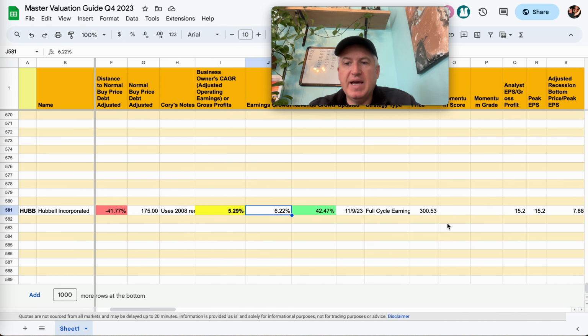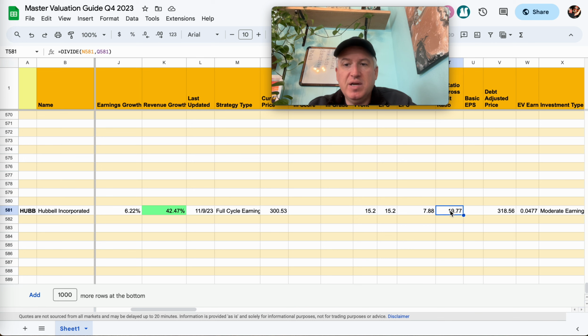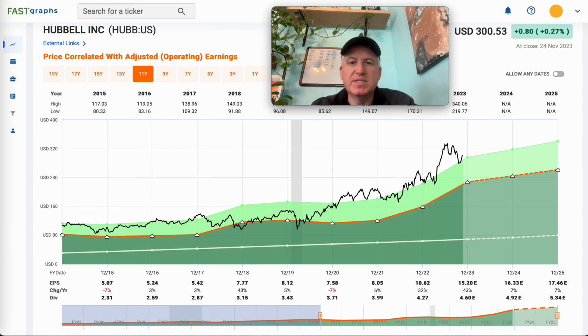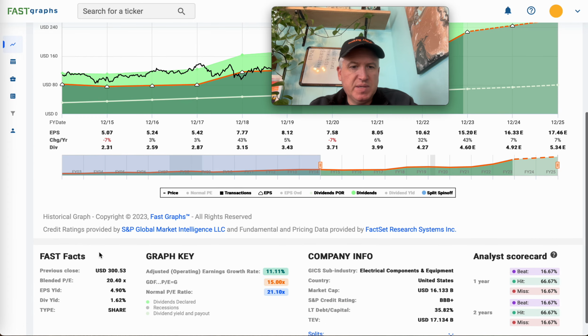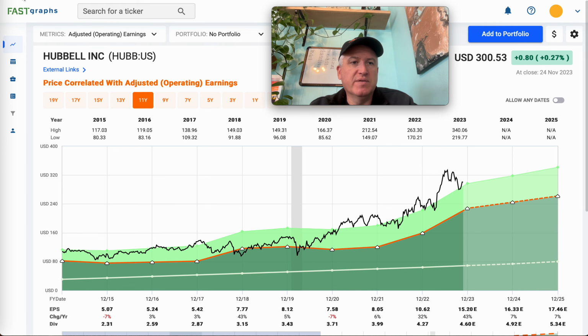I am using that $15.20 estimate for the rest of this year that Fast Graphs is using. And I'm actually almost right at the same as Fast Graphs, just slightly more conservative at 19%. And then once we take debt into account, I get an earnings yield of 4.77%. So this is the inverse of the PE ratio. Let's see what Fast Graphs was again. So I'm almost exactly the same as Fast Graphs, slightly more conservative.